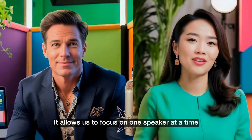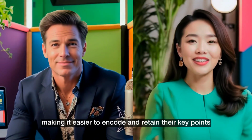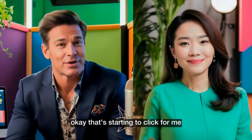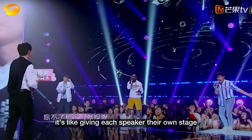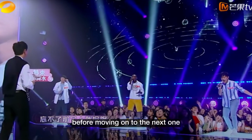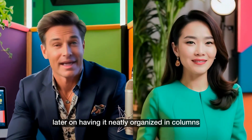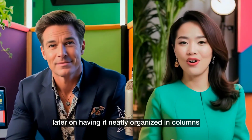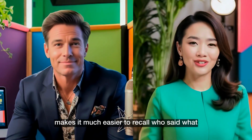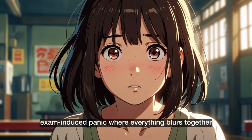This allows us to focus on one speaker at a time, making it easier to encode and retain their key points. Okay, that's starting to click for me. It's like giving each speaker their own stage so we can pay attention to their performance before moving on to the next one. Exactly. And when it comes to retrieving that information later on, having it neatly organized in columns makes it much easier to recall who said what. Right. And it avoids those moments of exam-induced panic where everything blurs together.